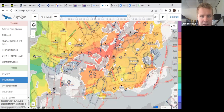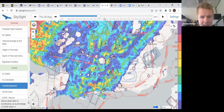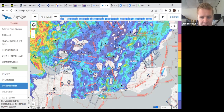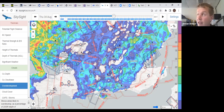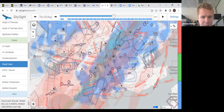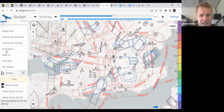Over developments: you can see here where the colours go yellowy or red, that's the chance of overdevelopment. We do expect to see some overconvection going on around lunchtime, where the cloud builds up a little bit too much, or the high cover conflicts with it, and we can see that on here, where the red is overlaid with the blue. But at this time of the year, with strong sunshine and a fairly unstable air mass, it shouldn't ruin it too much, but it will provide that little extra challenge before an easier day tomorrow. No sign of rain today.